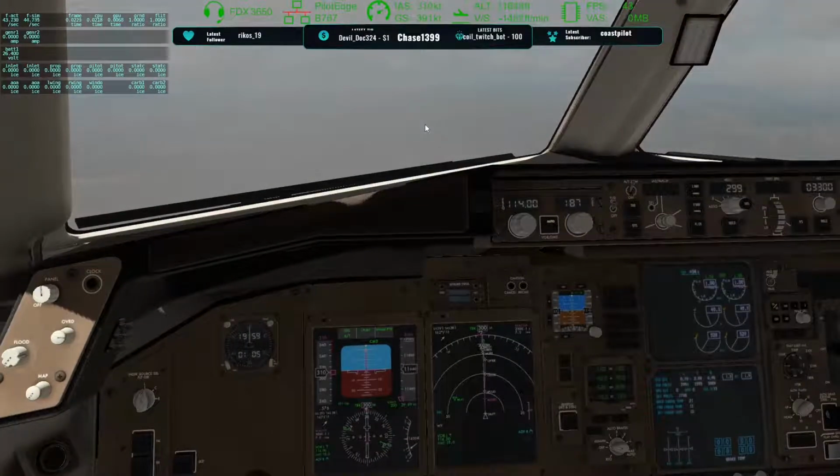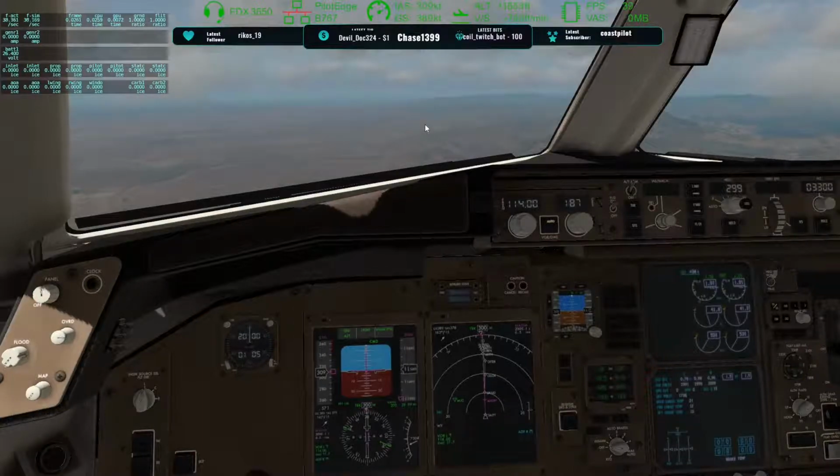FedEx 3650, heavy, cleared RNAV Zulu runway 28 left approach. Cleared RNAV Zulu 28 left approach FedEx 3650 heavy.